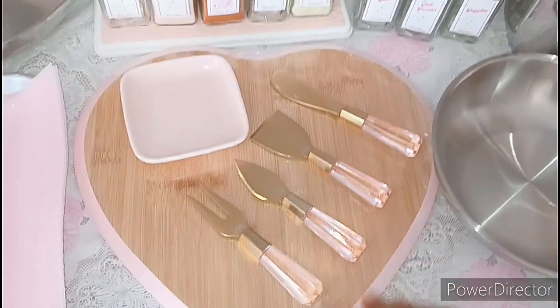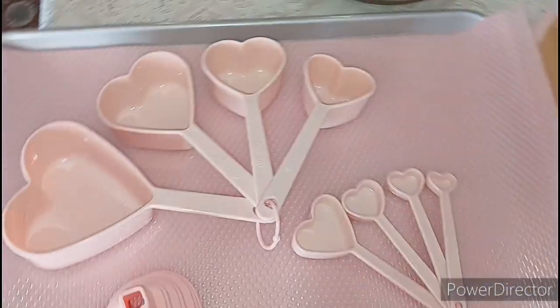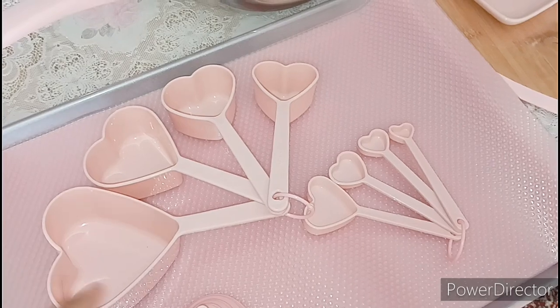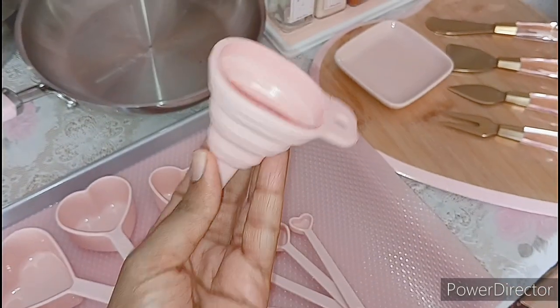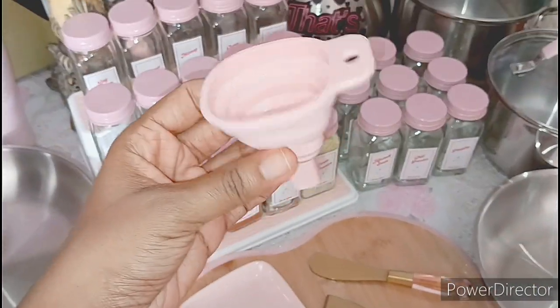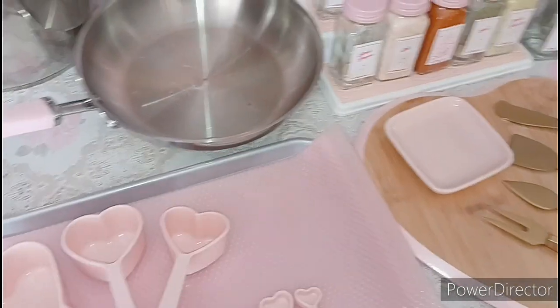And here I have her charcuterie board set. With the pots and pans, these measuring heart cups came with it. Very cute. And with my spice jars came this item that you can use to help fill them in.